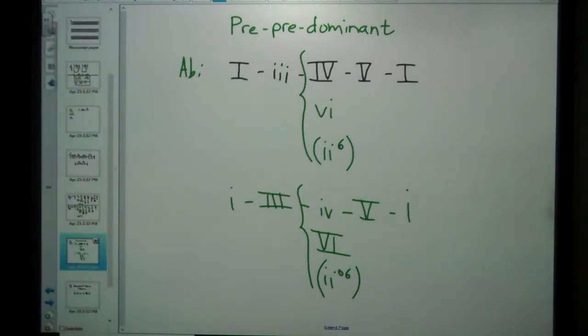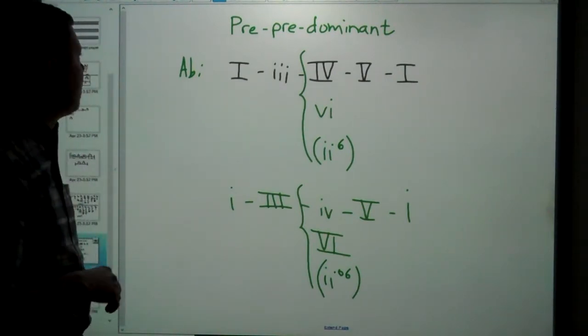Hang on one second. Yeah, that was correct. I just wanted to make sure that my tuning was in the right ballpark.